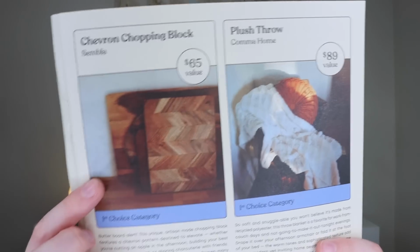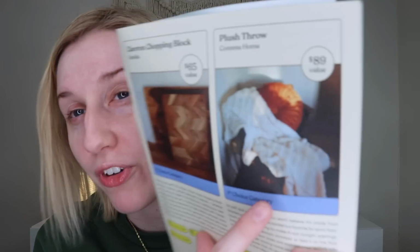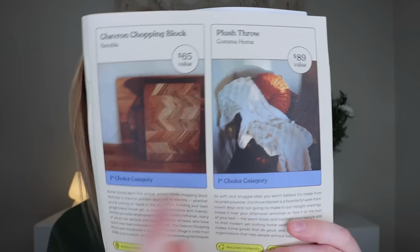Then there was the Chevron chopping blocks from Sembla for $65 or the plush throw from Coma Home for $89. I'll be honest, I was very close to picking the throw blanket, which is made from recycled materials and is from a small business. It's like a white fluffy throw, which is perfect.